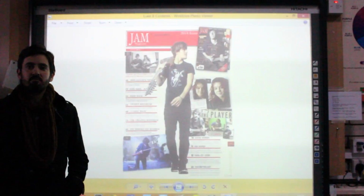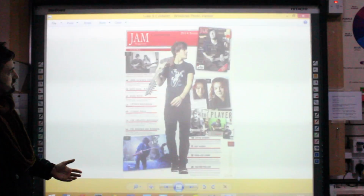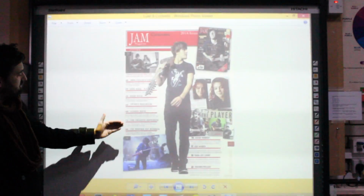Is there the information you need to be able to read and navigate through the magazine? Yeah, absolutely. I think the thing that I like about it is we've got clear page numbers.